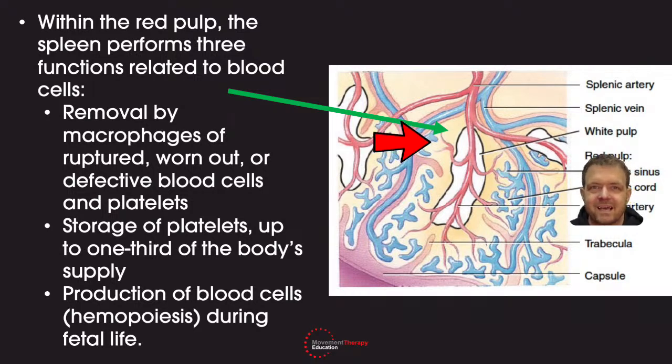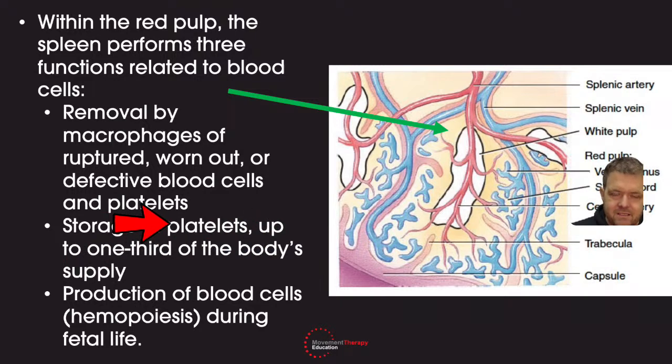Okay, so you've got several points at which everything is being cleaned. We've got storage of platelets, and this is really key. One third of the body's supply of platelets is in the spleen. So that's why an injury to the spleen is really quite significant.